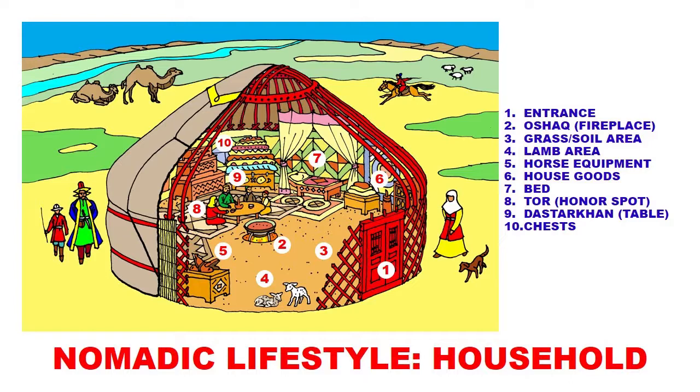So if we take a look at the anatomy of the yurt and its interior, we start obviously with entrance, and then as we enter inside, we see oshak, which is fireplace, a very central and important and sacred and also functional place where they would light fire, because being in the middle, it would distribute heat evenly. Also, it would help cooking, and it will allow the smoke to exit through the shanrak on the top.